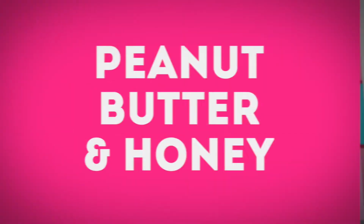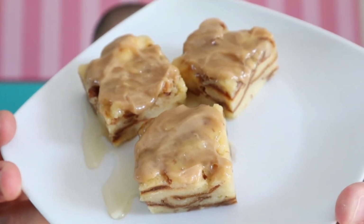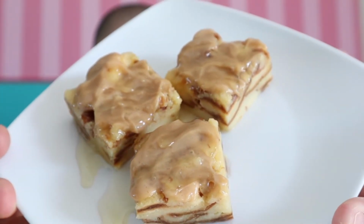So this week we're going to be sharing our peanut butter and honey bread pudding. Did I say that right? Peanut butter and honey bread pudding. So this week's flavor of the week is peanut butter and honey bread pudding. We almost lost it just now.